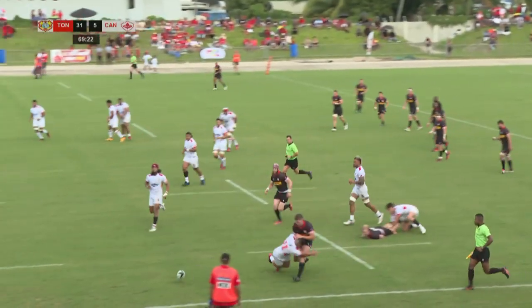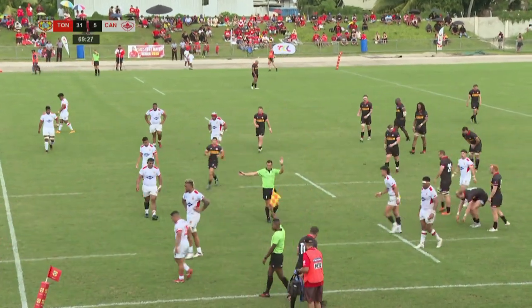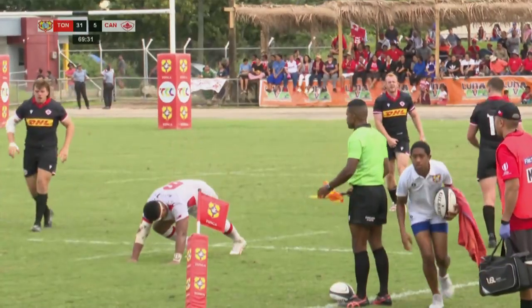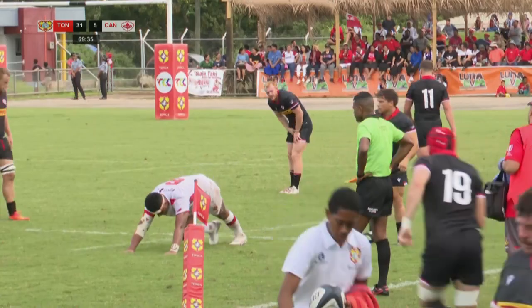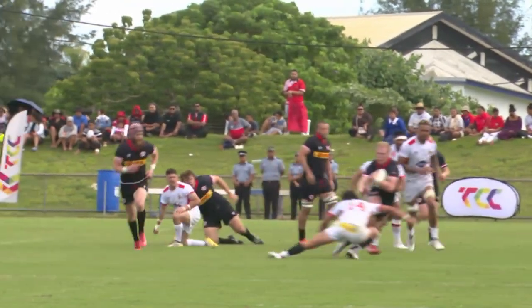Richardson picks up the ball to Olsen. However, Olsen had knocked that ball on. Great opportunity for Canada there. They could have sneaked off down the blind side. The referee has called it back for a knock-on. It's a scrum and substitution, 19 coming on for Canada.